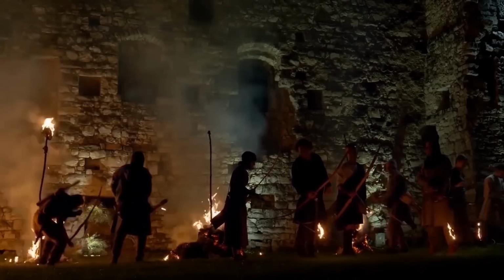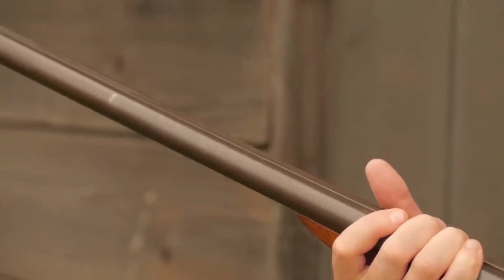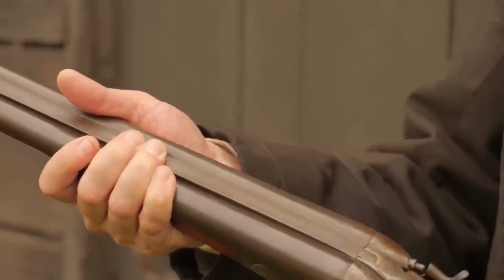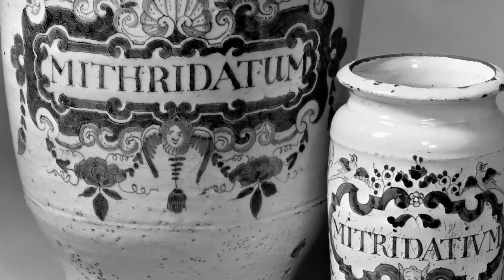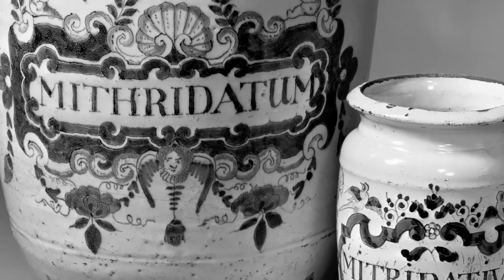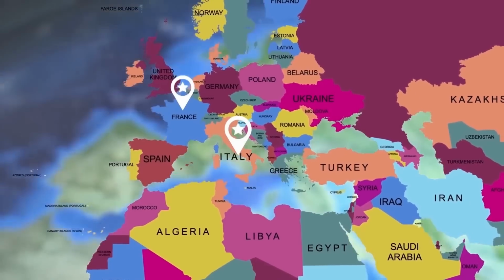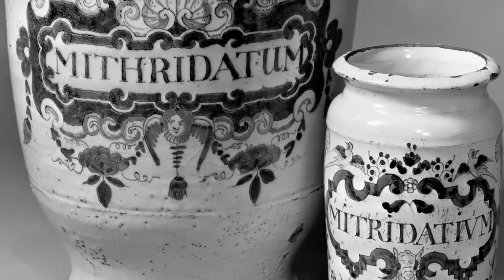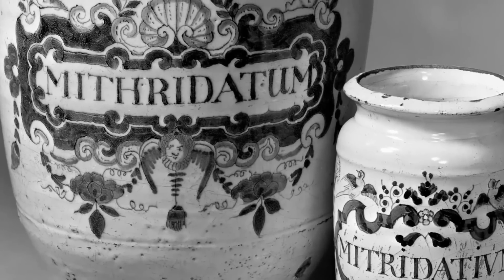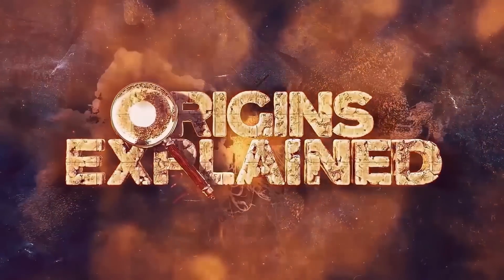Legend claims that when he was surrounded by his enemies about to be defeated, Mithridates tried to commit suicide with poison, but he failed since he was so resistant, and he had to ask a soldier to kill him instead. Mithridate remained popular for centuries. It was one of the most highly sought-after drugs during the Middle Ages and Renaissance, especially in Italy and France. You know, when the Medici and the Borgia were killing each other. But the recipe was lost, and modern researchers can only speculate about what was in the alleged miracle drug.